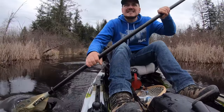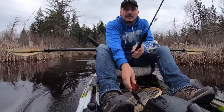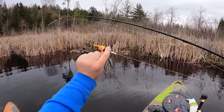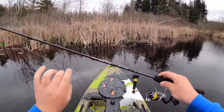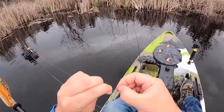Honestly, we're gonna do anything it takes to catch fish today. We've got with us today one rod with the bullet lure, and then rod number 2. This rod here has a slip float set up on it, down to a little swivel, 4-pound leader with some spaced split shot on it. And then down here, the business end, a little pan fish hook.